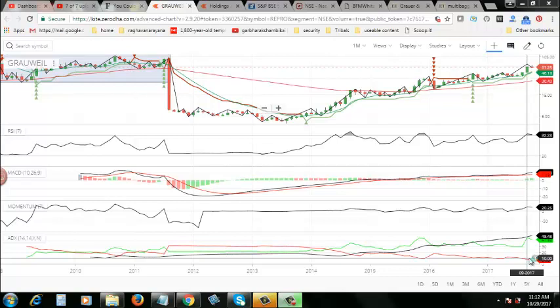Today, supported by Huringer.co.in, we are going to do the technical analysis for GRAUWEIL. GRAUWEIL is the ticker name, and Grower and Wheel is the company name of this particular stock.